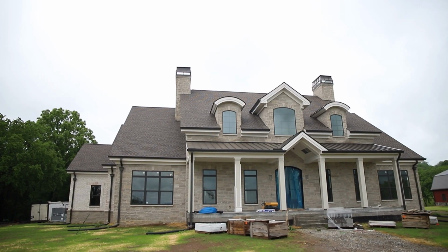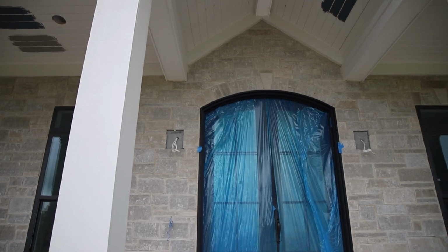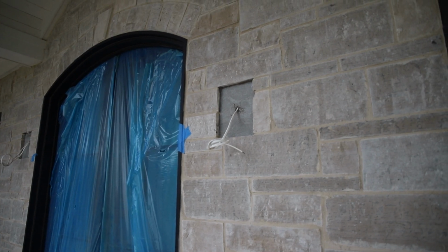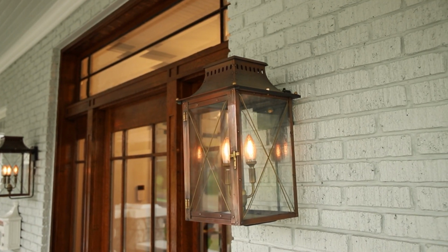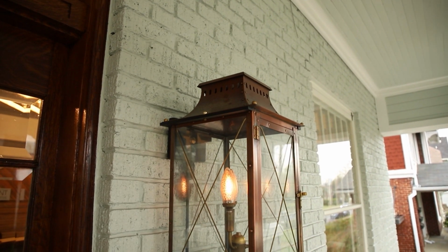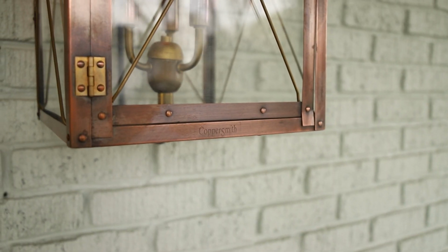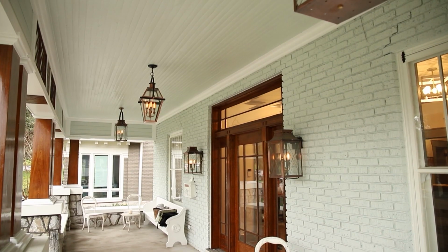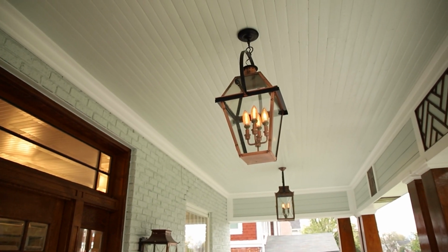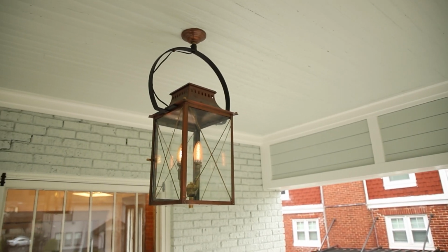And I'm thrilled. I always brag about Coppersmith lanterns on the show. So I'm just as passionate about exterior lighting as I am the interior lighting, and I was so excited when they decided to use Coppersmith lanterns. And they're going to have a beautiful hanging lantern out front, and then beautiful wall lanterns, and then we're also doing pier mount lanterns down at their entrance at their gates. So the statement starts from driving up the driveway, and then it just continues all the way through the house.